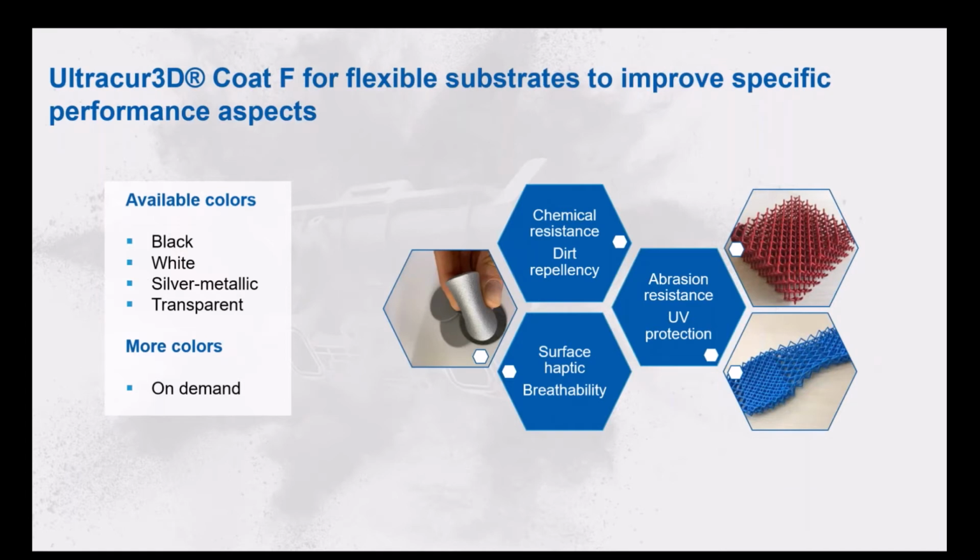To guarantee a printed part with an appealing look and touch, as well as to improve specific performance aspects, we have developed a unique UltraCure 3D flexible coating. It improves the chemical resistance, the dirt repellency, the surface haptics, the pressability of the material, the abrasion resistance, and the UV protection of the parts. As standard, we have available black, white, silver, metallic, and transparent colors, but we can do any other needed color on demand.